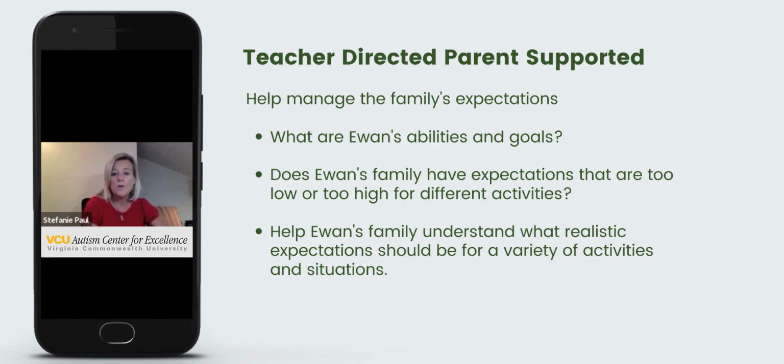That's going to be really important, because I think that's where, again, as we talked about in the very beginning, those frustrations come out. If we're taking some complex skills and we're not looking at those current abilities or strengths, or using those strengths, things can get bogged down or seem like a barrier. So being able to look at exactly where Ewan is and what the family's expectations are currently will be really important. I think too, in order to understand what those realistic expectations are, it's going to be different for different situations and a variety of activities.